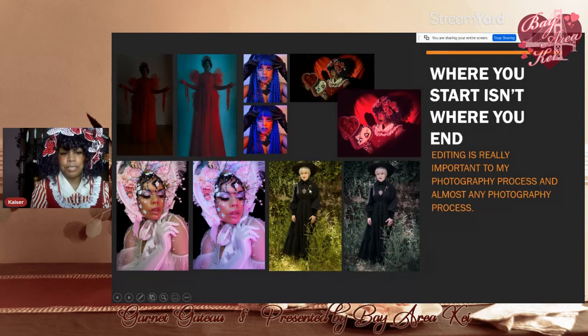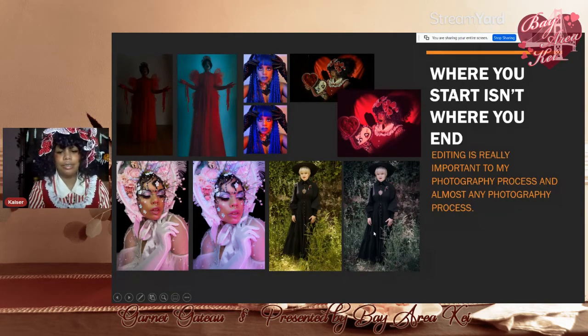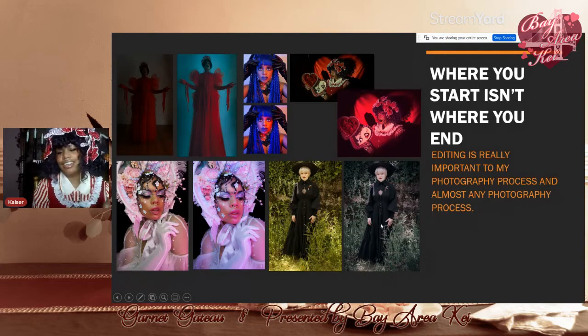This picture is a picture of Emily. She's a really awesome model. And I was like, oh, but I want her to look cool and mysterious. And maybe she's a Harry Potter character or a Slytherin. I don't know, something like that.